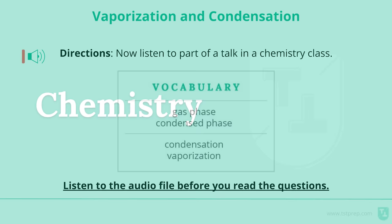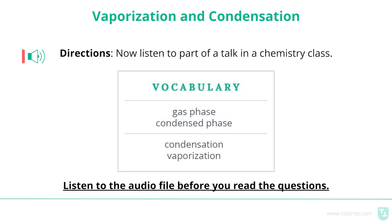Directions. Now listen to part of a talk in a chemistry class. Now, when a liquid vaporizes in a closed container, gas molecules cannot escape. As these gas phase molecules move randomly about, they will occasionally collide with the surface of molecules of the condensed phase, and in some cases, these collisions will result in the molecules re-entering the condensed phase. The change from the gas phase to the liquid is called condensation.